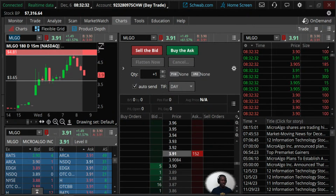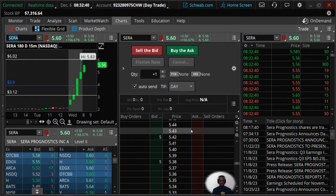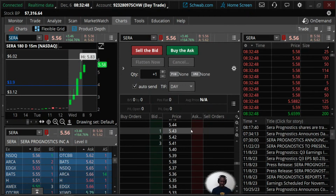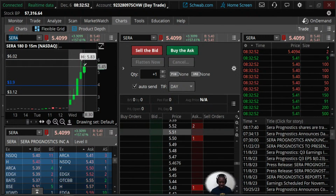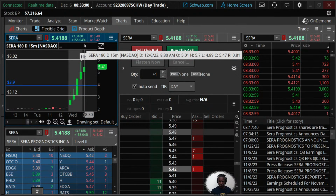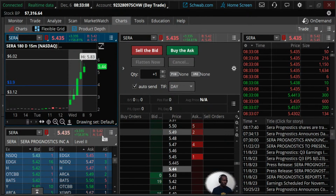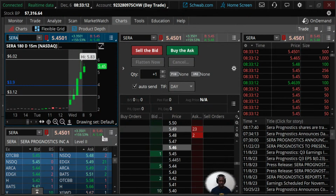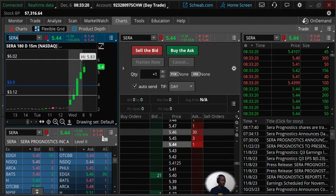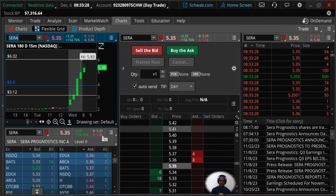MLGO continuing downward towards this 365. See, CERA looks like it's taking the day. 12 million shares traded on it. $583s. Got up to the fives. Got up to the 570s on that last one. Back down to the 550s.